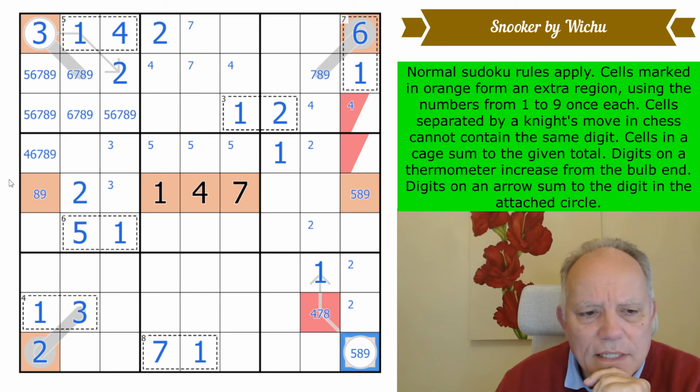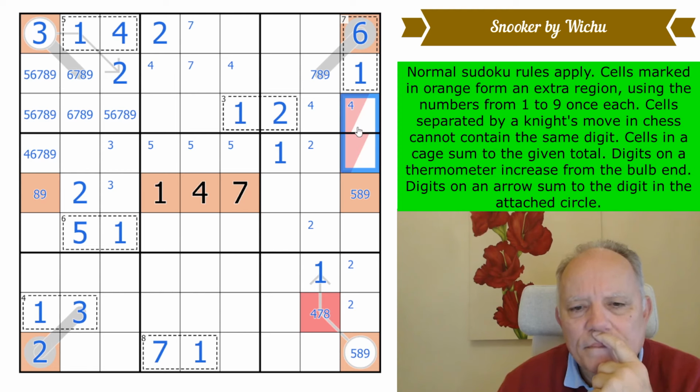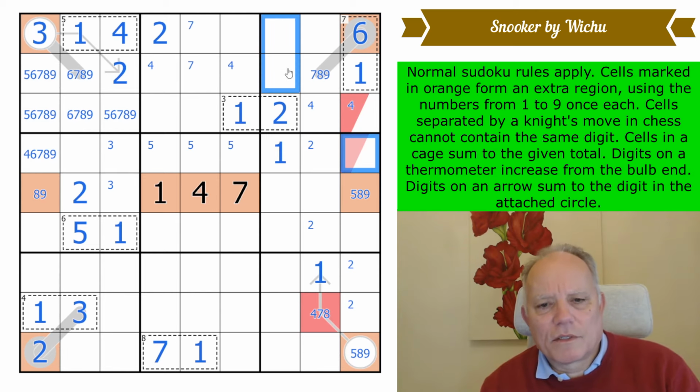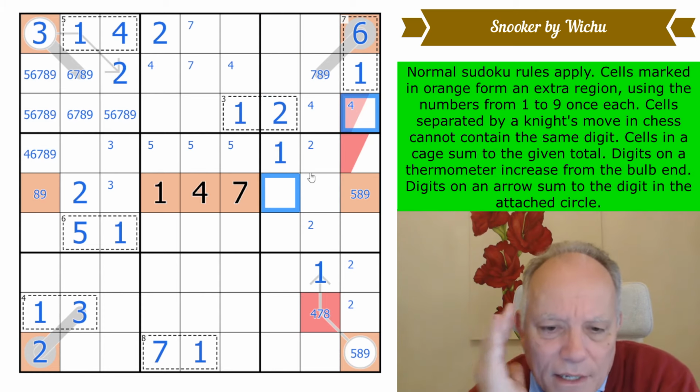And since this would be 8 in the extra region, that would be 5, and therefore red being 8 would still go up here. So one of these two is red. If it's there, one of those two is red. If it's there, that one specifically is red.